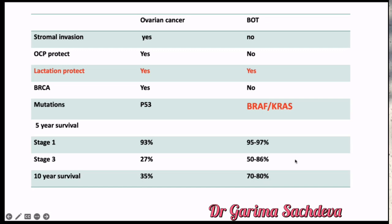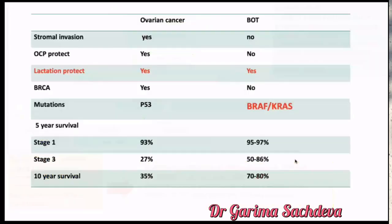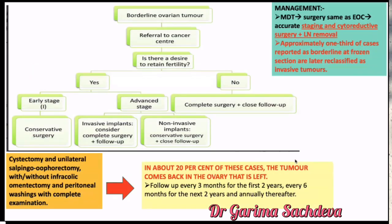So these borderline tumors are also cancerous? No, they're borderline. They're not cancerous, but they're not normal also. The survival rate is higher. So OCPs protect only against ovarian cancer, not the borderline tumors.